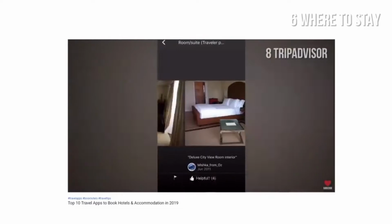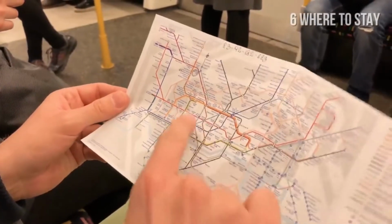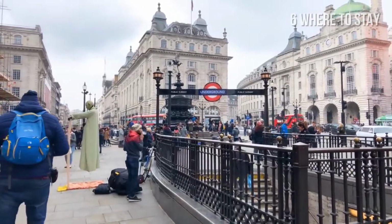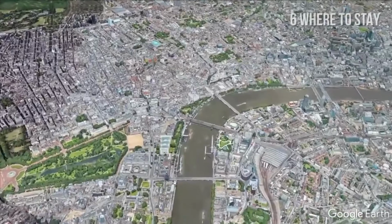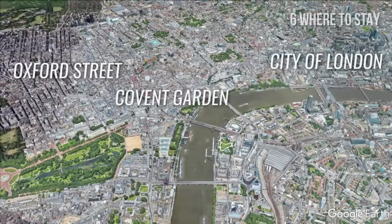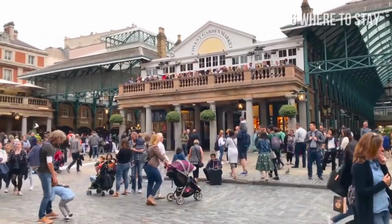We recommend that you book your accommodation close to the underground so you can easily access all major attractions. If you want to book a room close to where the action is, some of the best areas to stay are, for example, Oxford Street if you like shopping, the City if you like skyscrapers, and Covent Garden if you want to be located close to London's theatre district and nice restaurants and cafes.